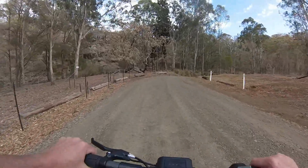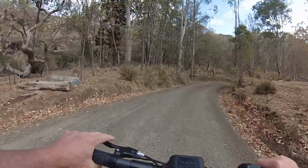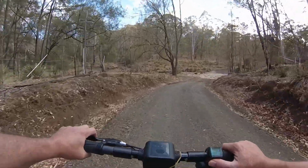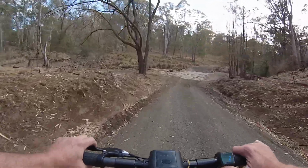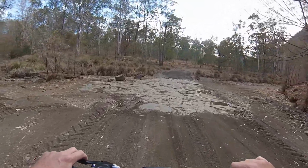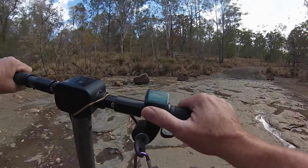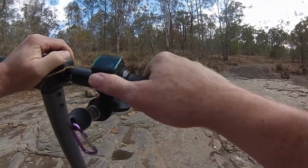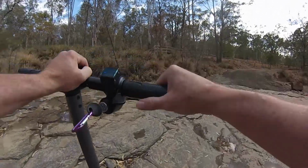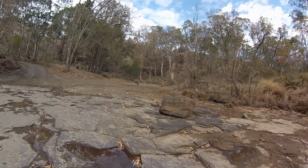Well, let's see how this crossing goes, because normally this crossing is like, I'll splice in a bit of my car going across this crossing in what I thought was dry season. Okay, so just covered up the rocks a little bit. So normally at this point I'd probably be knee deep in water, I'd say. And yeah, she's pretty dry.